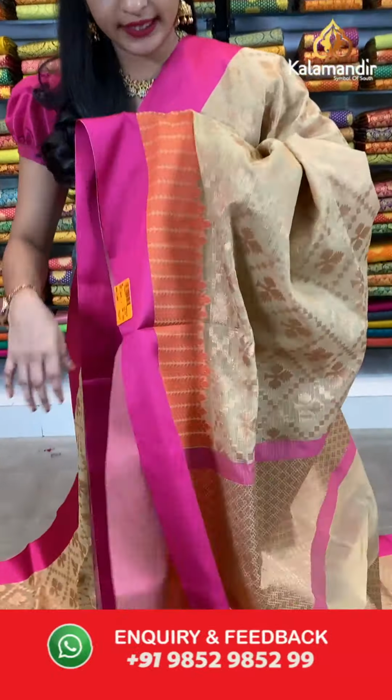Wow, a very classic combination guys, which is in sea green and grey color combination. And all over the body we have got florals and diamond weave in golden zari. And here comes the border, contrast border with contrast thread weaving, leaf vines and contrast plain border. And here comes the pallu. We have got a floral brocade pallu in golden zari. And the saree is paired up with the self brocade blouse in golden zari along with border.